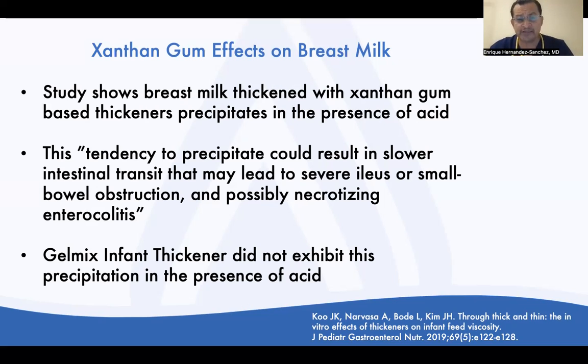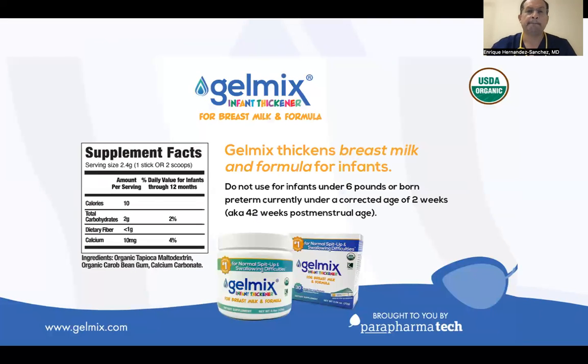Gelmix was used in this same study, and it did not exhibit this precipitation or clumping in the presence of acid. The ingredients for Gelmix are depicted on this picture. If you look, it contains organic tapioca maltodextrin, as well as organic carabinum and calcium carbonate. These are three simple organic ingredients that are combined to produce the effects that we mentioned. Our current recommendations say that we should not use it under the weight of 6 pounds or a corrected age of 42 weeks postmenstrual.